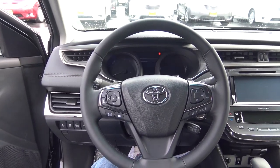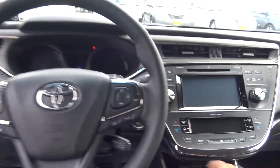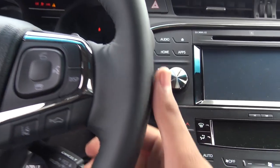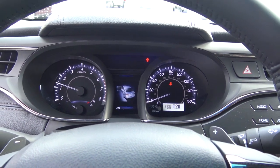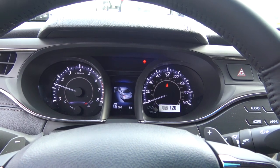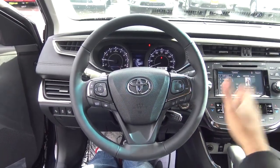Pretty lavish too. Now, you do have push button ignition. Just put your foot on the brake and hit the button to start. And what you're hearing there is your base engine, which is a 3.5 liter V6. There's also a hybrid available, which comes with a 4-cylinder engine. Full leather wrapped steering wheel.